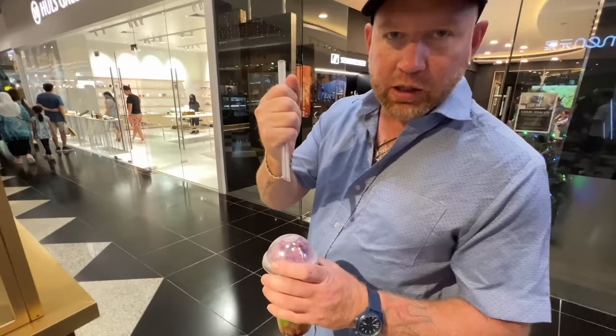And obviously getting a boba tea. This is a lychee boba tea.